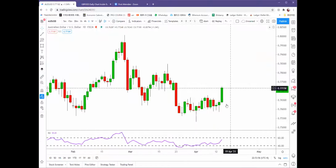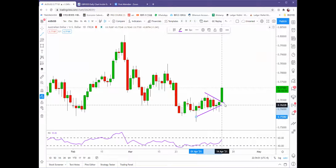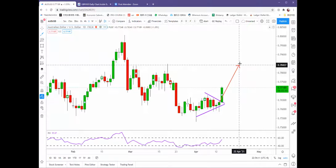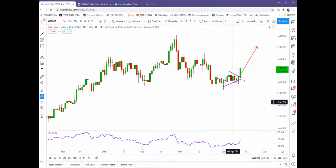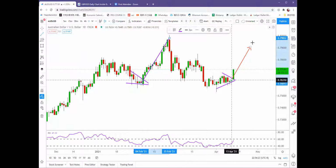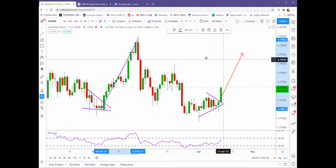Aussie dollar, very nice behavior. The triangle consolidation finished. After yesterday's pin bar, today is a very strong rally, so this is going to lead to a new uptrend move for the Aussie, back to 0.79 at least. So Aussie dollar is also a very strong buy, just like last time here. The same thing happens. You can anticipate this same bullish wave coming right after this triangle consolidation for the Aussie.